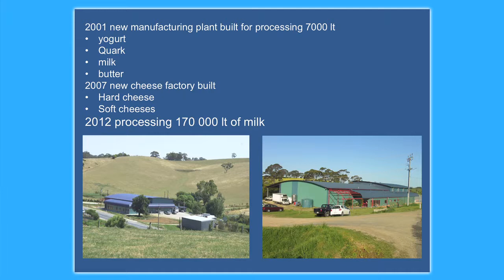farmer in that time, and we processed about 7,000 liters of milk per week, which really is very, very microscopic small compared to National Foods or any of the other companies. But for an organic company, it's actually quite good. In that time, we produced yogurt, quark, milk, and butter.